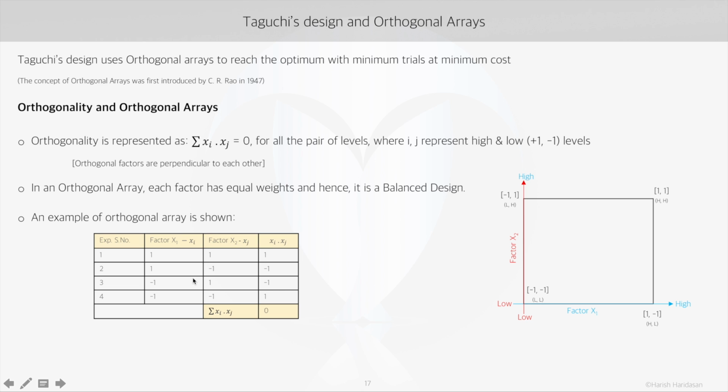So in this table, if the dot product of all the levels of all the factors adds up to 0, then the property of orthogonality would be upheld in this example. So in this case, the first run has factor 1 at level 1, which is the higher of both the levels, and factor 2 also at level 1. And the product would be 1 into 1, which is 1 here. In the second run, factor x1 is at level 1, whereas factor x2 is at minus 1. So the product becomes 1 into minus 1, which is minus 1. Similarly, we get minus 1 and 1 in these remaining two runs.